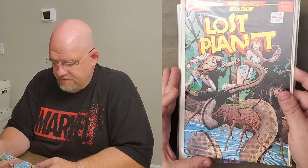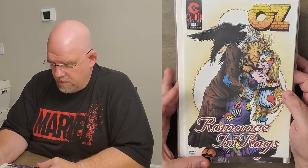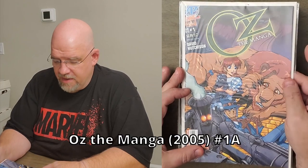2 of 6. 3 of 6. Oz, number 1, Romance in Rags. Number 2. Number 3. Oz, the Manga, number 1, from AP. George Romero's Land of the Dead from IDW, number 5.